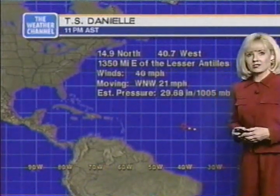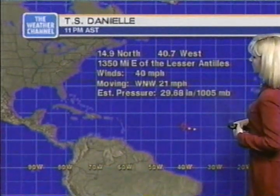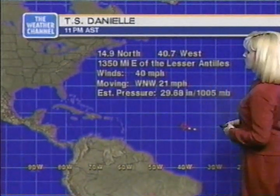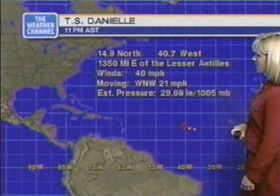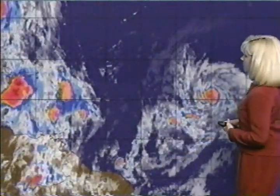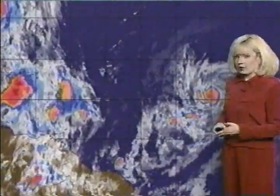As we check out what else is going on in the tropics, we have Tropical Storm Danielle, which is now centered at 14.9 north, 40.7 west, about 1,350 miles east of the Lesser Antilles. That's where it's centered. Winds 40 miles per hour, west-northwest movement at 21 miles per hour. The pressure 1,005 millibars, and there is the possibility that we may see further strengthening with Danielle too. So we'll have to keep an eye on that also. And again, just another perspective here on Danielle.